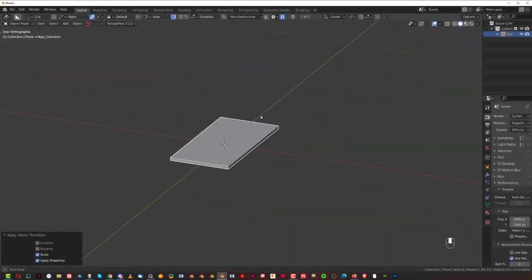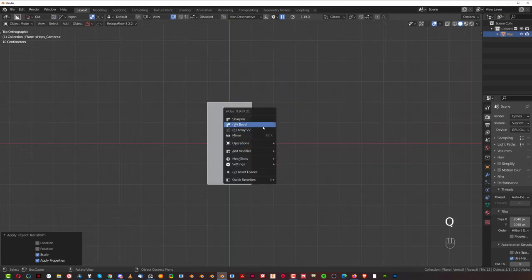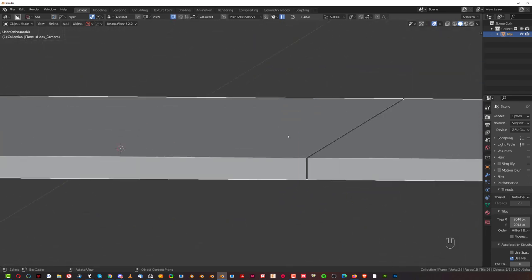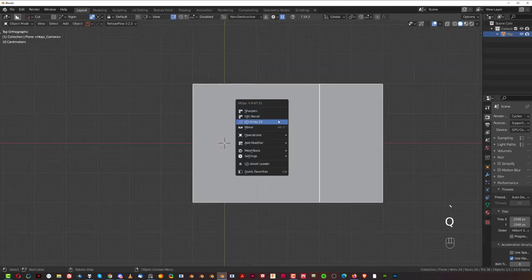So now I can apply scale, Control A, apply scale, and we're going to actually kind of array this. So let's array it sideways like this, right? I want to create a tiny gap between these, so they're slightly separated, okay? Slightly like this, right? And then I can array them the other way.